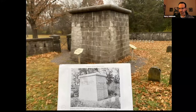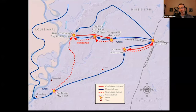And this is where some of the soldiers are buried as well. You can see it in the old photo and in the new photo there. Now, of course, we're into 1863 now, which means a lot of things are going on and whatnot.